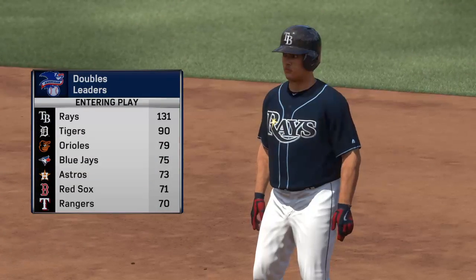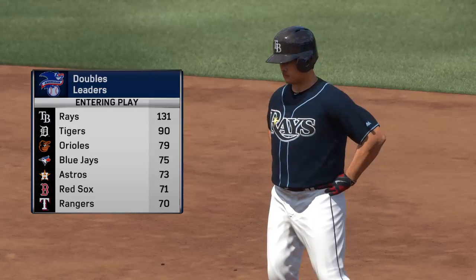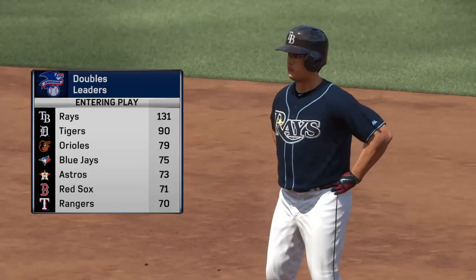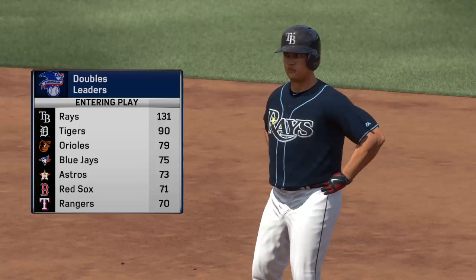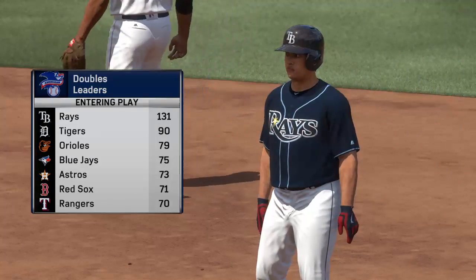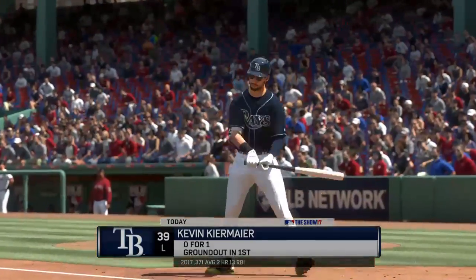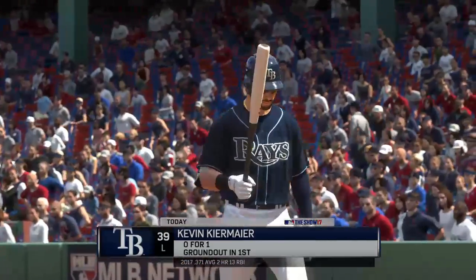And this, of course, is a ballpark that yields a lot of doubles as we take a look at the team leaders for the most two-base hits this year. And you can see right there that the Rays are currently tops in the AL in that category. Stepping in and ready for another shot, Kevin Kiermaier.